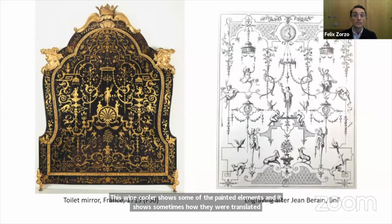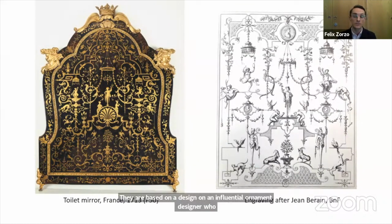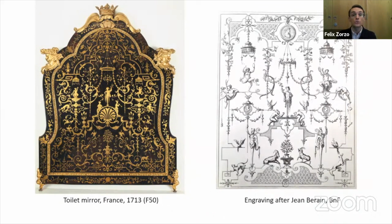Here we move forward, and grotesques of cut brass on a tortoiseshell ground covered the back of this toilet mirror. They are based on a design by Jean Bérain, an influential ornament designer who introduced light-hearted figures and naturalistic-looking animals to his compositions in the last decades of the 17th century. His designs and those of his fellow ornemanistes were influential for the adaptation of these classical motifs, usually associated with palatial interiors, to intimate and domestic settings.